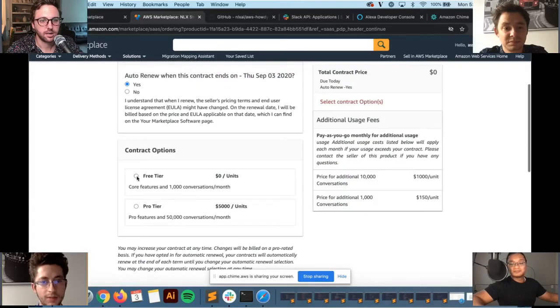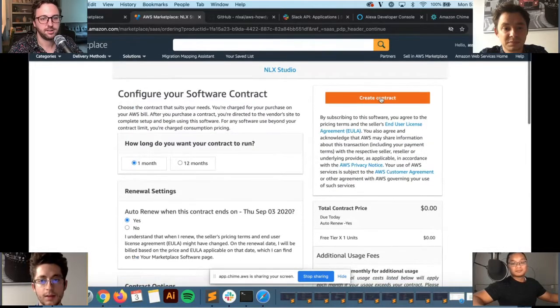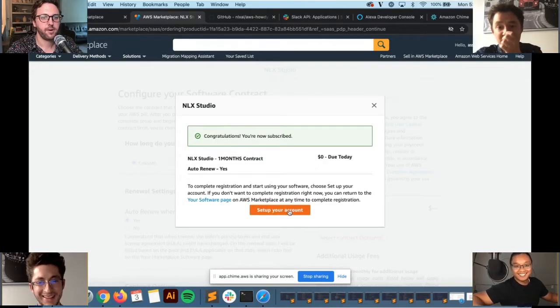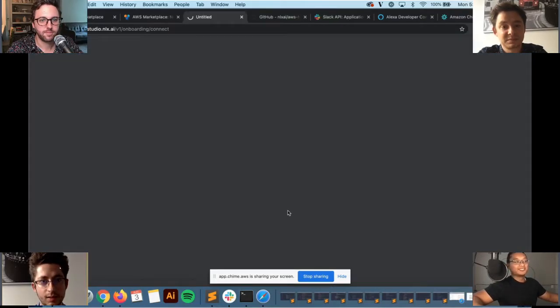I'm simply just going to pick the free tier and click Create Contract, $0. Nice. Free's nice. So now this will prompt me to set up my NLX account. So I'm going to go ahead and click Set Up Account.